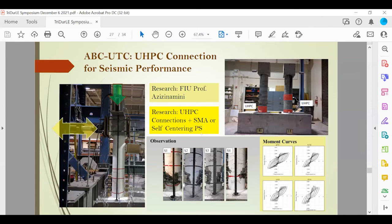The other application could be using the shape memory alloy within the plastic hinging zone, and then we have the same behavior that we previously tested with the shape memory alloy and ECC, but here it could be with UHBC and getting the same behavior.